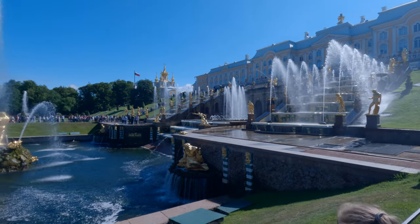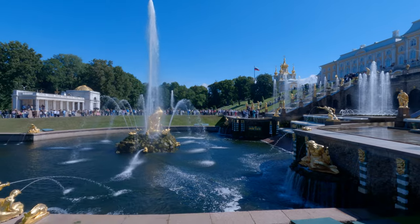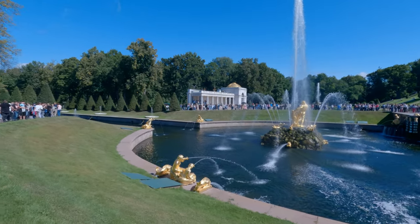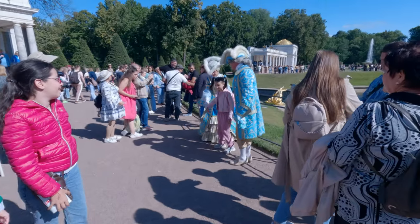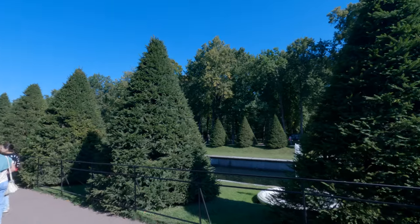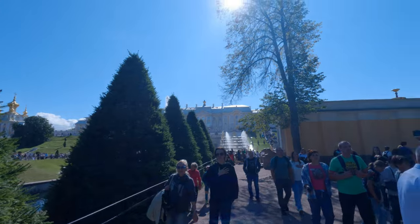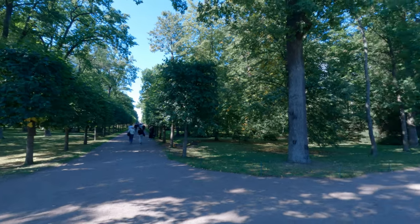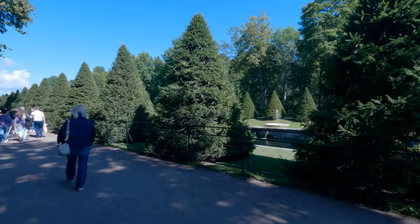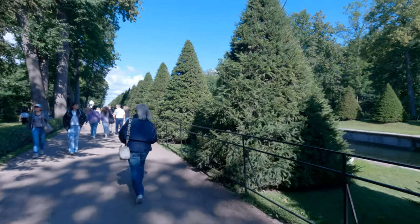You stand here, stimulate all of your senses. The smell, the sight, the sound, and even the feel and the taste with the water cascading, blowing across on the breeze. Heading down through the lower gardens towards where the hydrofoil comes in across the Bay of Finland.